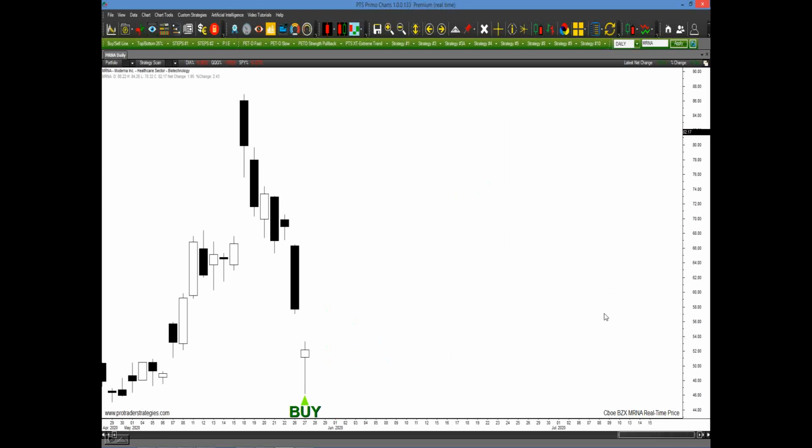Here's another example, mRNA. Remember this example came out in May that they were going to have some really good news about the vaccine, and it gapped up really well, and then look, it started to come down. Well, our strategies generated another buy signal right here at the end of May coming into June. You could have taken advantage of this. Now, I share with you this example to show that sometimes they don't all become profitable in 4 or 5 days. Sometimes you have to hold on. So it's up to you if you want to hold on or not.